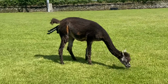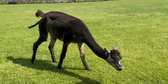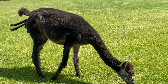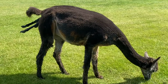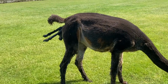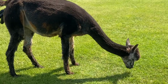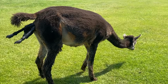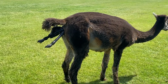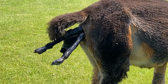Poppy's really used to me being close to her. We bred her. She's not going to be distressed by me. As you can see, she's just walking around. That's normal. She's not trying to get away. Alpacas that are frightened run. She's just, I think, having a little bit of breakfast with this bizarre thing at the back. It's a cria. Baby alpaca is a cria.